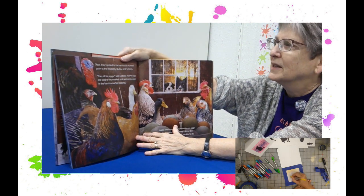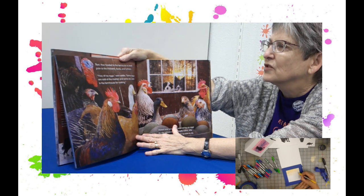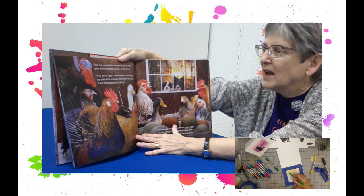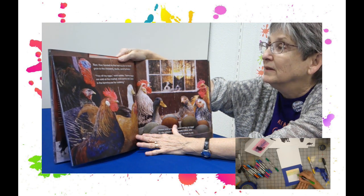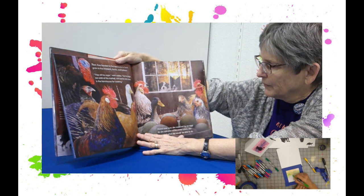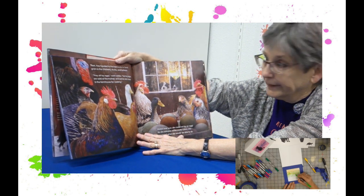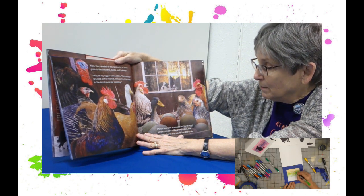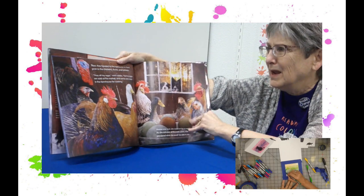Next, they headed to the hen house to feed grain to the chickens, ducks, and turkeys. "They all lay eggs," said Laddie. "Some eggs are sold at the market, and some are used in the farmhouse for cooking." Maisie was sure she could not lay an egg. As she admired all the pretty colors, she wondered what she would be able to do.